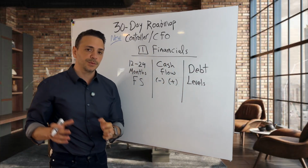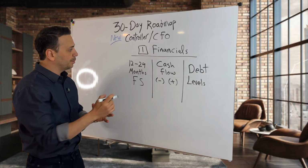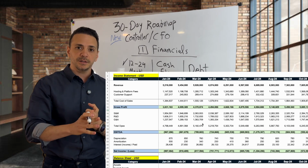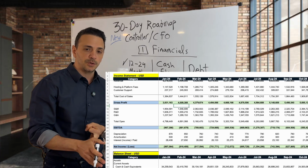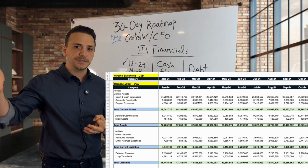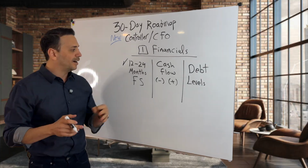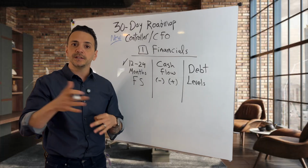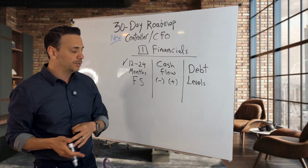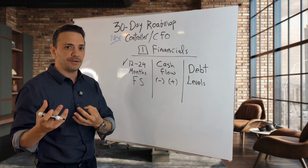All right, so the first area we're going to be looking at is financials. So we want to get a hold of the financial statements of the company for 12 to 24 months. So we want to look at the monthly financials: income statement, balance sheet, statement of cash flow. With the income statement, you're looking at trends in revenue. You want to see that revenue is increasing. Hopefully you didn't join a company that's going to go under in about a month or two. Look at the expenses. Are they trending with revenue? Or are they trending to grow faster than revenue, less than revenue, right? And look at net income or loss and see if the company is able to generate profit out of its revenue.